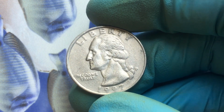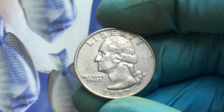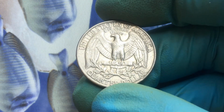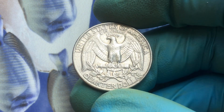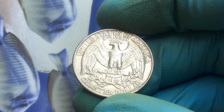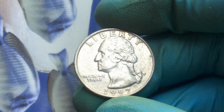The mysterious P Mint mark. Most coins from the Philadelphia Mint have the standard P Mint mark. But on this rare quarter, there are unique variations in how the Mint mark was placed, making it stand out from the rest. Some of these coins have a double strike error on the Mint mark or a misplaced P, increasing their value tenfold.